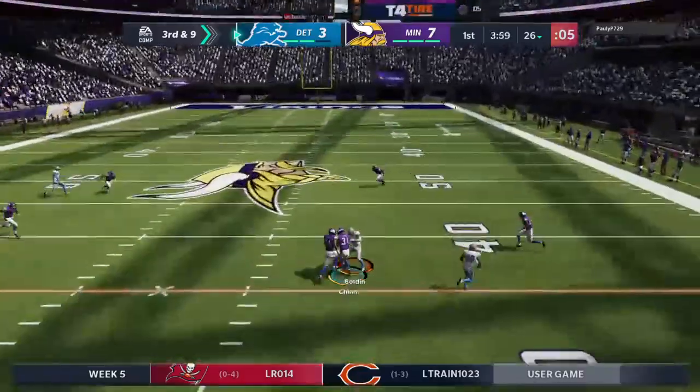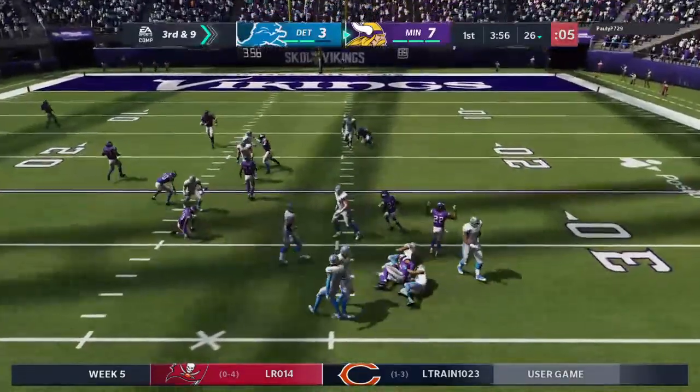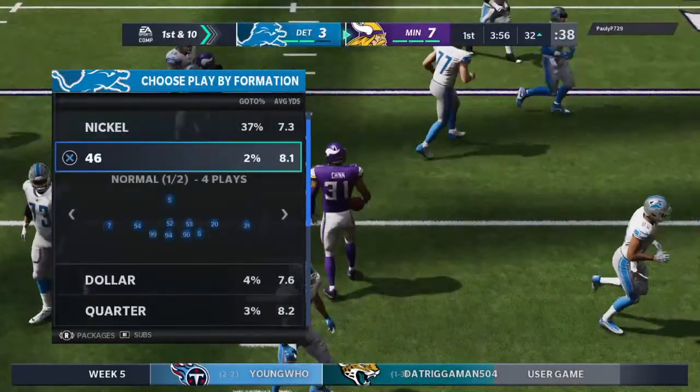On 3rd down, he'll drop to throw. Into double coverage, and it's intercepted. Jerry Chin picks it up. And he'll get this back to the 32-yard line.